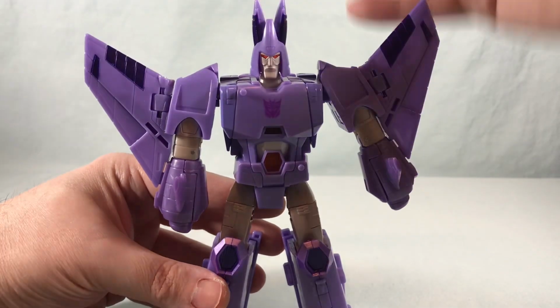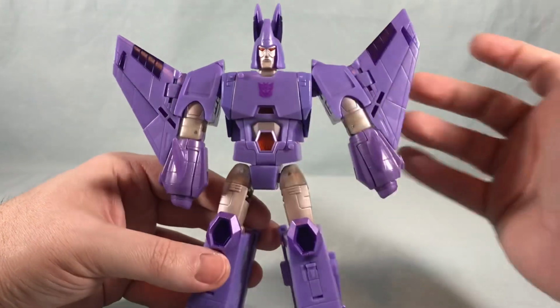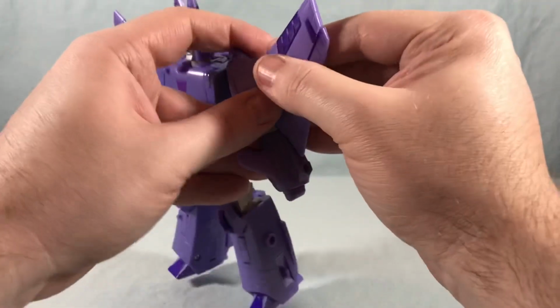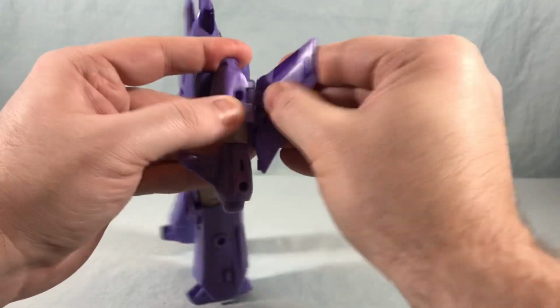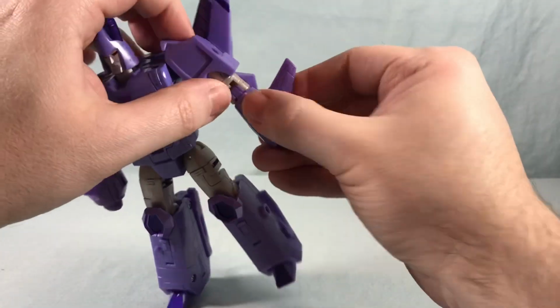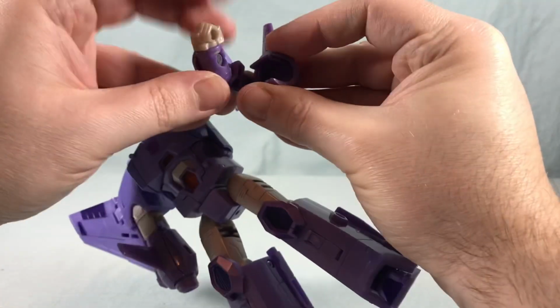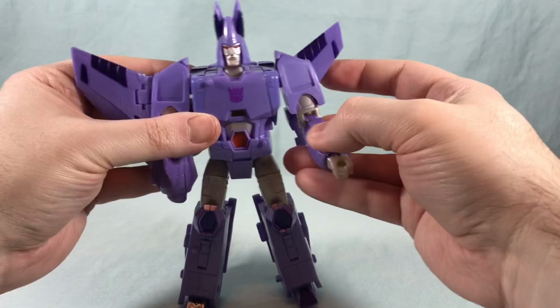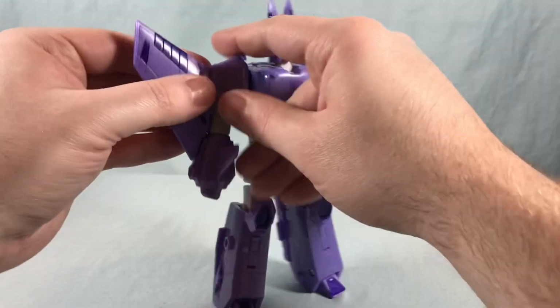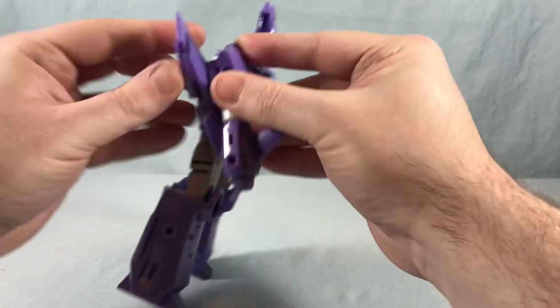You have the light piping there, you can see the orange eyes glowing. You have the really nice Decepticon symbol. And then we just kind of clean up the wings over here, folding these back. This flips up. And then we just pop this out for the hands. I mean, this is easily the best Cyclonus figure that we've ever gotten. I just really love everything about it.